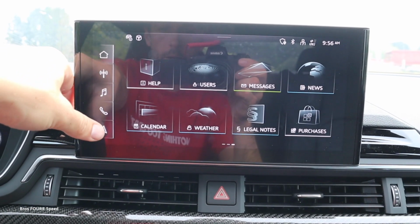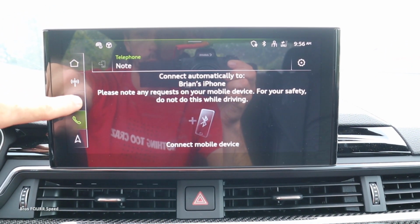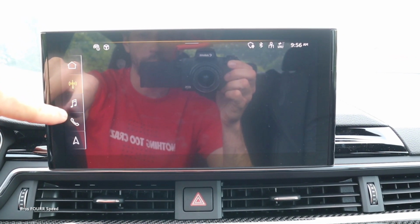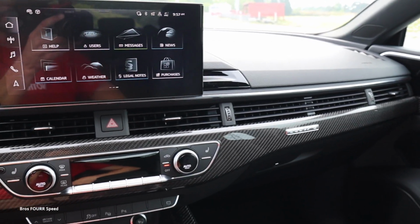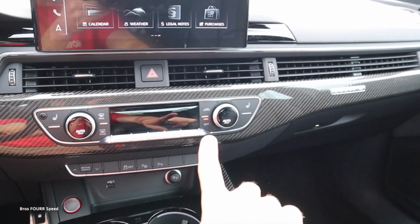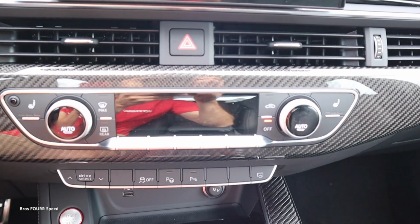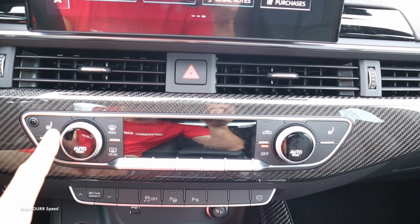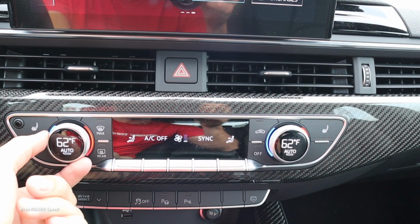Now on that left side, clicking on home, we can go back to this screen where all the icons were, and then there's also shortcuts into the navigation along with phone and media, and then the radio and the Sirius radio. And underneath you will see air vents going all the way to the passenger side, along with carbon fiber surrounding that entire trim piece. Right in the middle, there's all the climate adjustments along with the heated seats. So those are on both sides. And then you can adjust the temperature with the dials on each side.